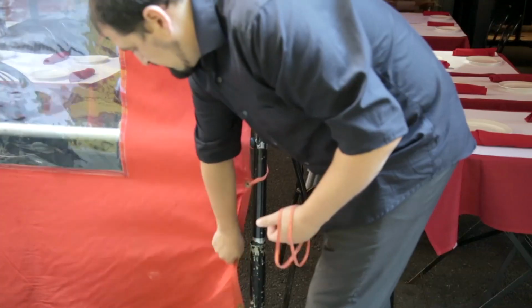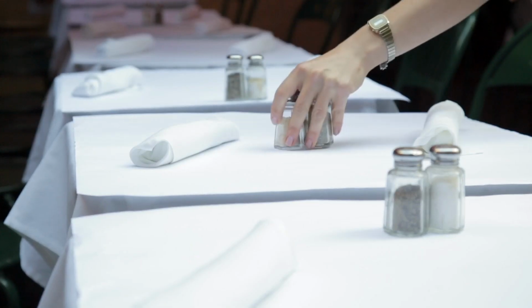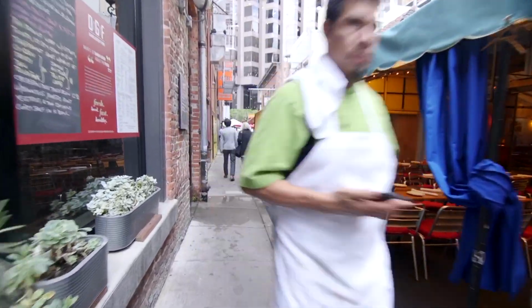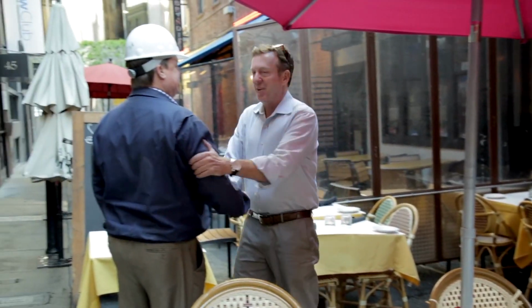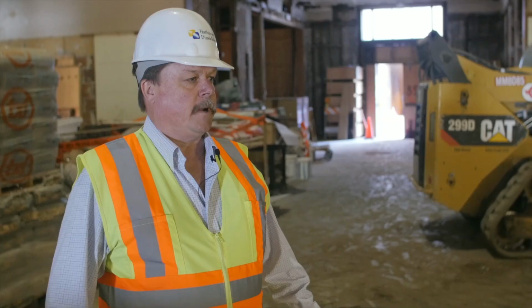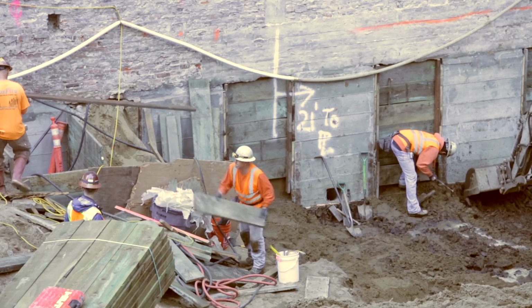To the west of us, there's a very famous alley called Belden Alley. They're all restaurants. Seven small one to two story buildings that we had to underpin and support. It adds a great deal of complexity, but that just means another 200 lines on the schedule and something for Dan to worry about every other day.